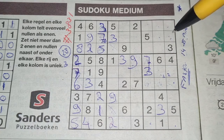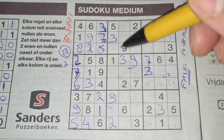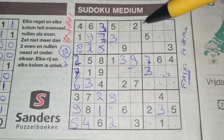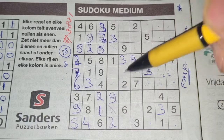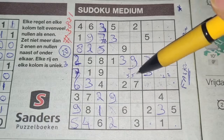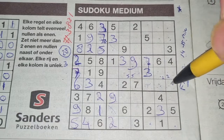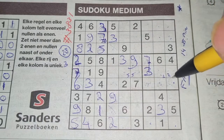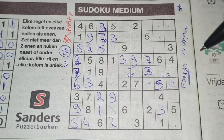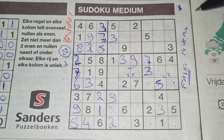Okay, let me see. 5, 5, 5. 1, 2, 3, 4 missing numbers in this big square. One of the missing numbers is a 5. We see here 5, no 5 in these 2 boxes. So the 5 could be here, could be there. 5 in this row, 5 in one of those 2 boxes in the middle row. So the row below, only 3 places left for the 5 should be here or there. We see there 5, no 5 there. Here 5, no 5 there. The only place left for the 5 should be there. And I cannot continue with the 5.